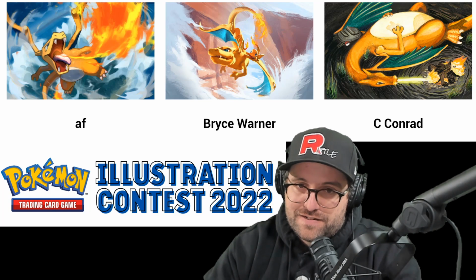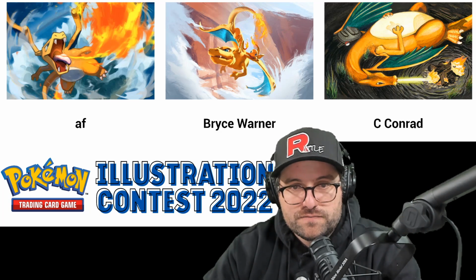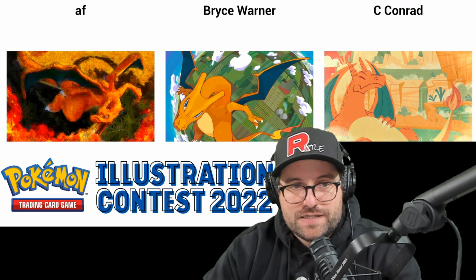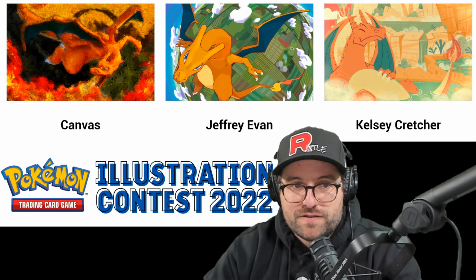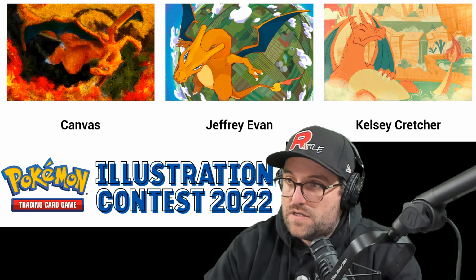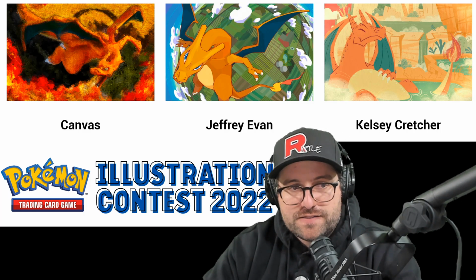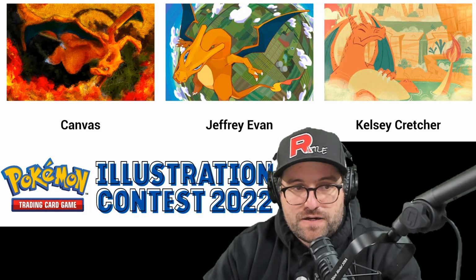Right hand side here, camping Zard. He's lighting a fire in the most lazy way possible. I'd like to see some other Pokemon maybe around the fire camping with them. Whether or not that was the intention, I think it would add a little bit to it. Left hand side here, this is my favorite. The art style.